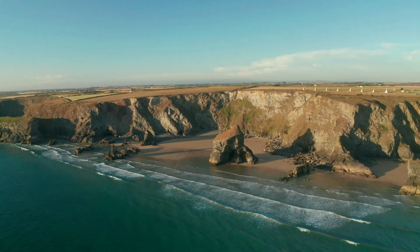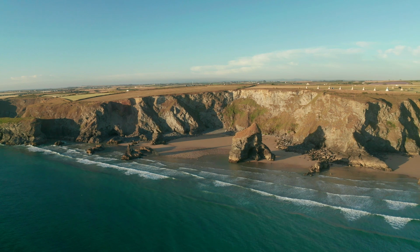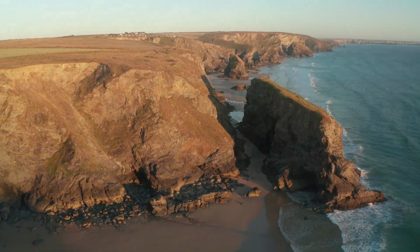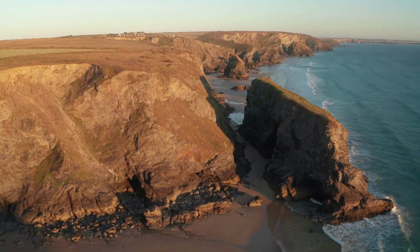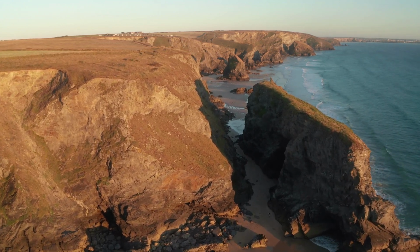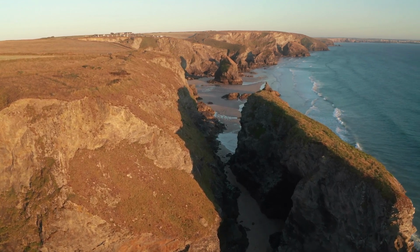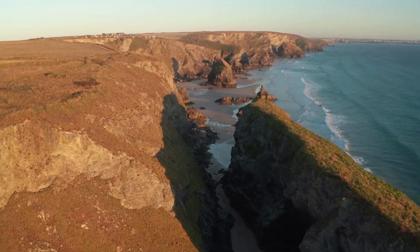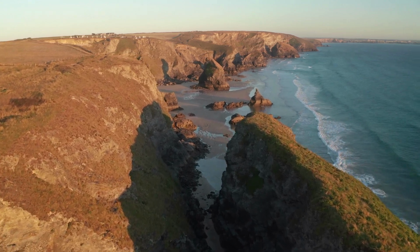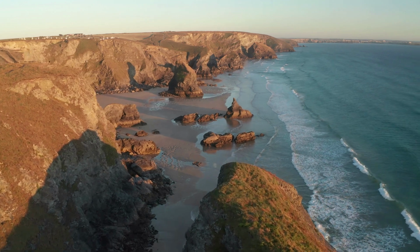Photographers and artists are particularly drawn to Bedruthan Steps because of the dramatic light and shadow play among the cliffs, especially at sunrise and sunset. Its rugged beauty has also earned it a place in Cornish folklore, literature, and paintings. Though access to the beach may be limited, the awe-inspiring scenery, rich mythology, and raw power of nature make Bedruthan Steps one of Cornwall's must-see coastal wonders.